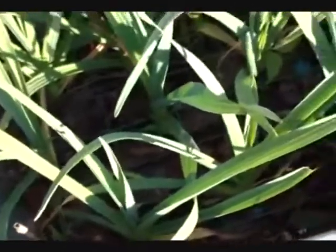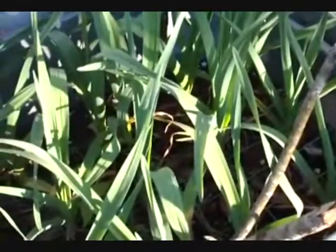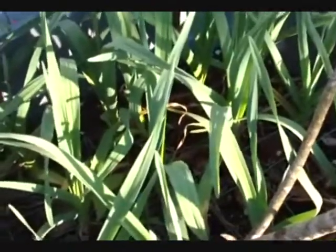Okay, the garlic, it's growing really fast now. Every time I come out here, it's like it's just growing. My neighbor said it should be ready about June. This is almost March, April, May, June. So we got about 3 more months on that.